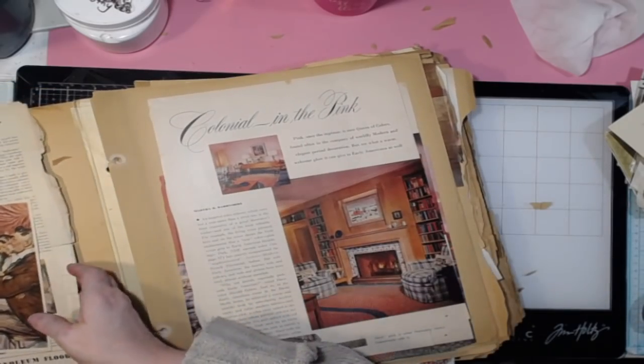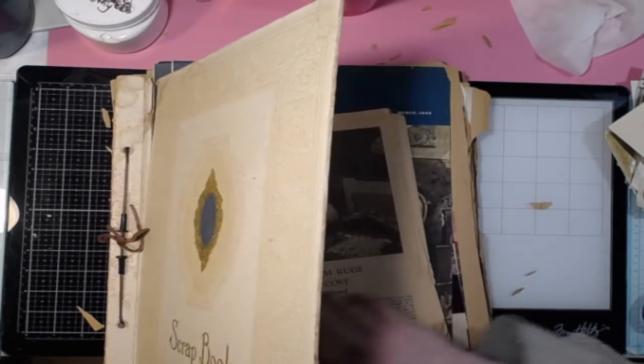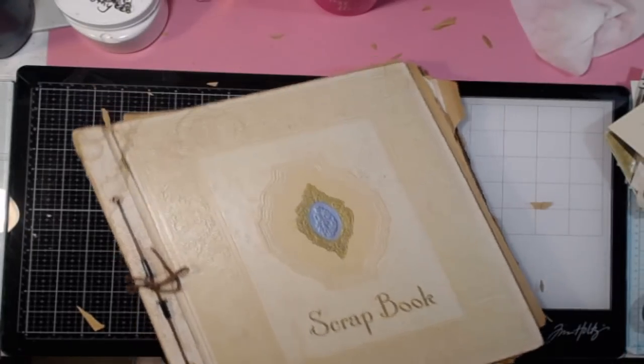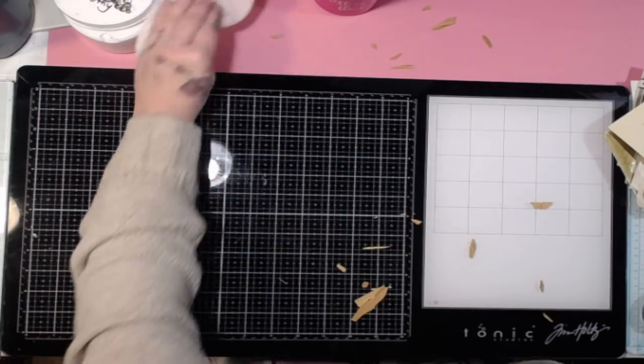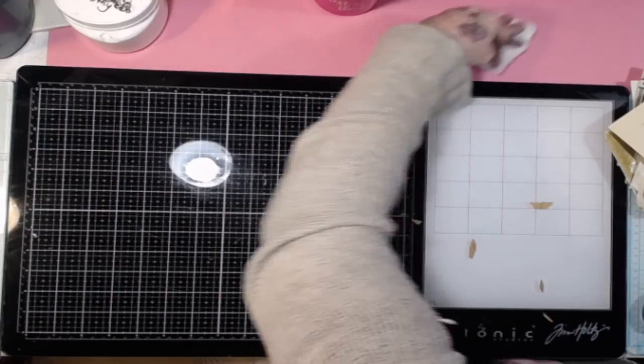I'm going to do the best I can to keep it intact. But that is that. I'm going to move this one out of the way because it's in my way. It's too big. And I just dropped a bunch of stuff. Ooh, I'm getting dizzy. See, I got all these crumbs all over my table. So, very cool stuff.